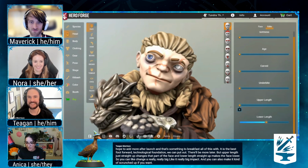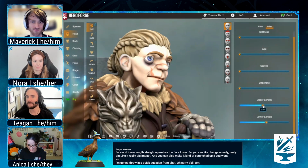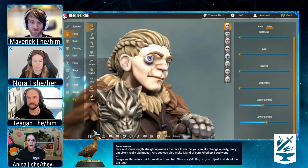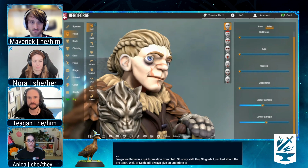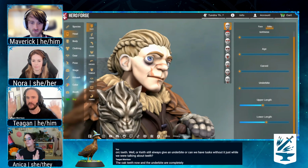I'm gonna throw in a quick question from chat. Oh, sorry, y'all. Oh gosh, I just lost it. About the orc teeth. Will orc teeth still always give an underbite, or can we have tusks without it? Just while we were talking about it. The orc teeth now and the underbite are completely separated, and you can do whatever you like.